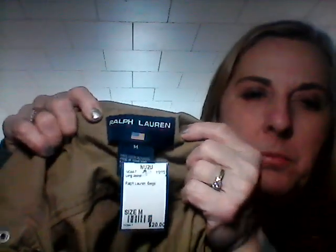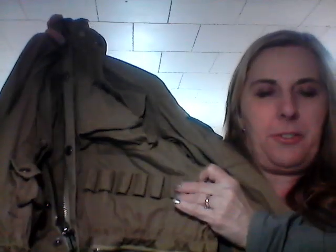Okay, so here we go. I paid $20 for this. And it's Polo Ralph Lauren. It is like this military style jacket, and I've got to look up what you even call this. I think it's not quite a flak jacket, but maybe I know you put your ammunition or something in there. But anyway, I saw this exact one on eBay, and they had gotten over $200 for it. But for 20, if I'm off by $100, I'm still going to get minimum of 100.